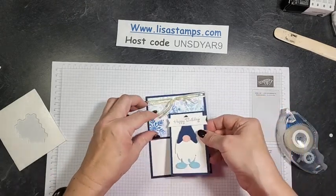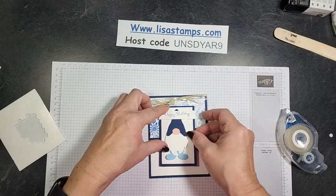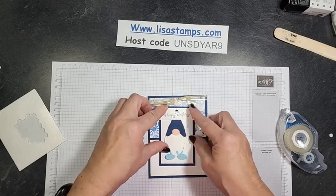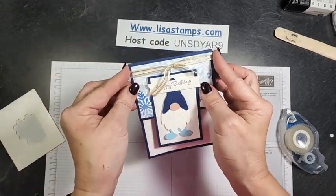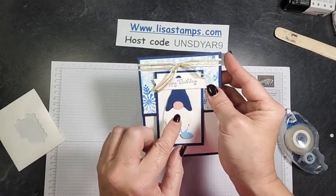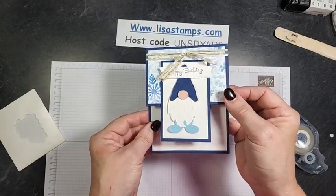Okay, so then we're just going to put him right there. There is our gnome, one of our gnome ones. He's so cute. And like I said, you can put the nose on the top or you can put it underneath. That's what's kind of fun about this one.